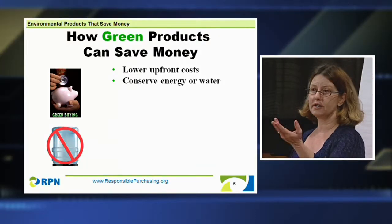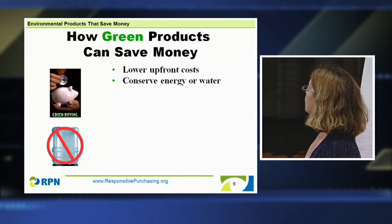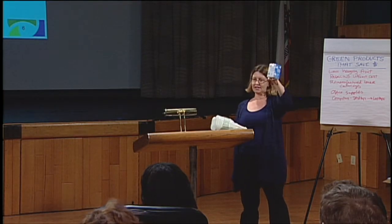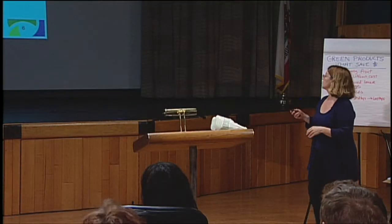Conserve energy and water, as Mary mentioned. So some things have tremendous energy savings. I brought some examples of LED light bulbs. This can replace about a 60-watt light bulb, and it only uses 7 watts. And so you would need to look at the upfront cost of it, but also, a typical light bulb will last 1,000 hours. This one lasts 20,000 hours. So it's 20 times as long of a life. So you can start to calculate those things into looking at the total life costs of a product.